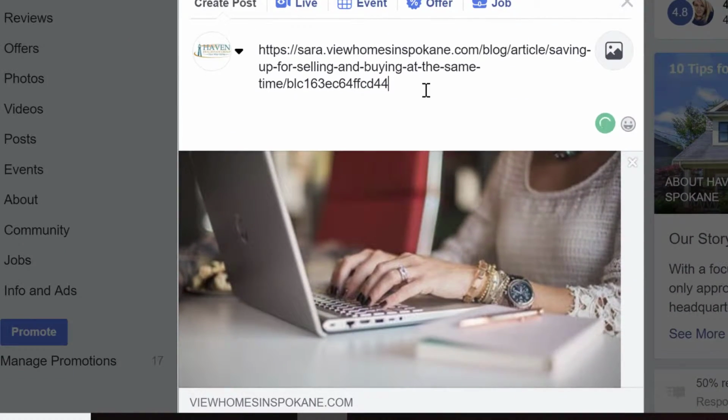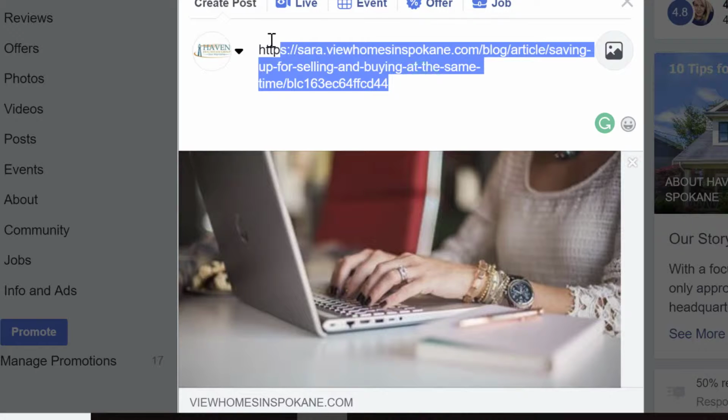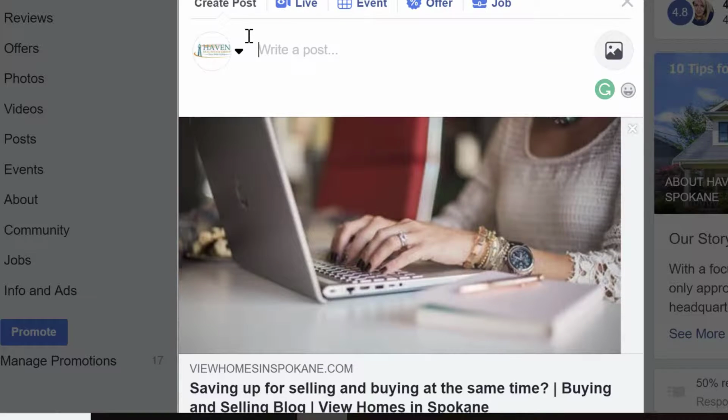And a lot of people don't know this. I see this all the time where people leave in the URL. That's not necessary, and it actually kind of clutters up your messaging.